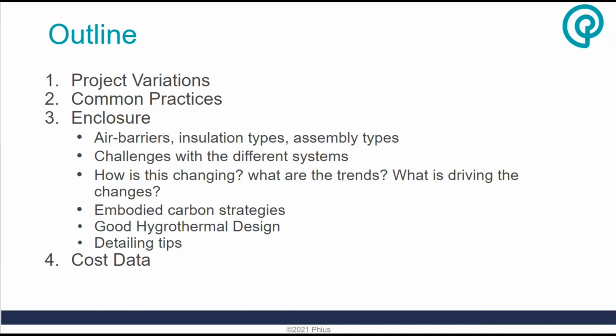And then for the enclosure, that's all about what types of materials, systems, and assemblies we're seeing. And we'll try and address the challenges that we see with the different systems that we've heard from project teams, or that we see even in certification, after value engineering happens in the middle of the project or something like that. What things are we seeing change? And then what the trends are and what we think is driving the changes is something we'll try and talk about kind of per section.